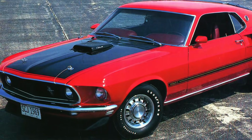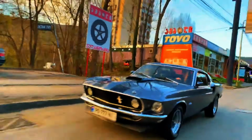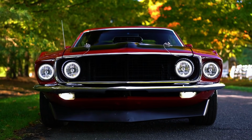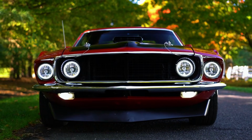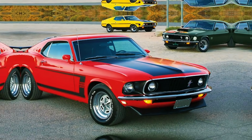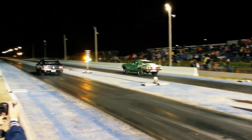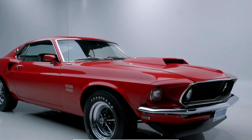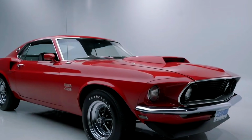But what makes it truly rare is how few were actually built, thanks to the extreme engineering required just to fit the massive 429 into the Mustang body. Shock towers had to be modified, suspension components changed, and everything about it felt closer to a race car than a normal production Mustang. Today, it remains one of Ford's most respected collector legends.